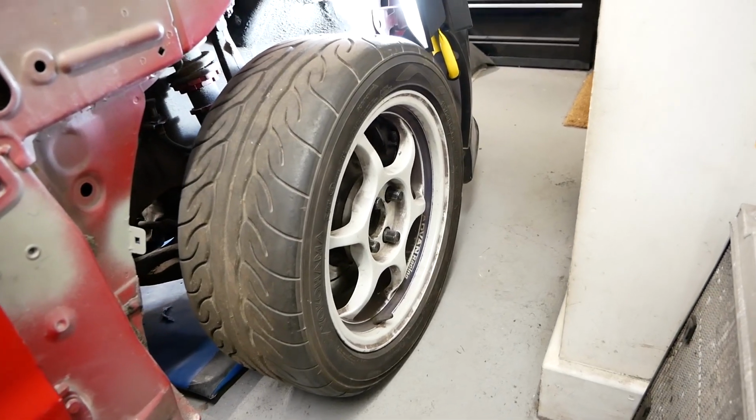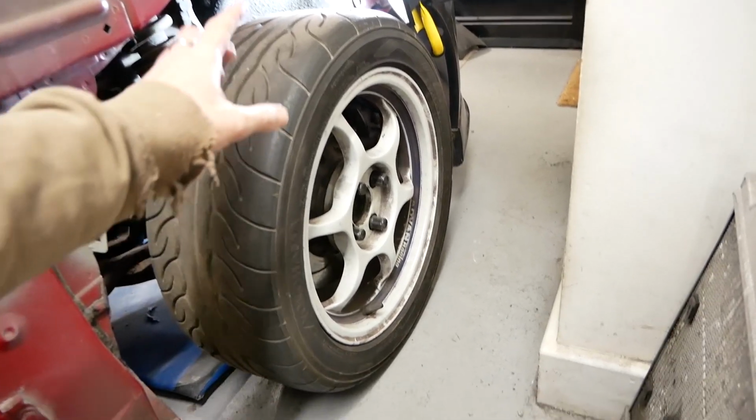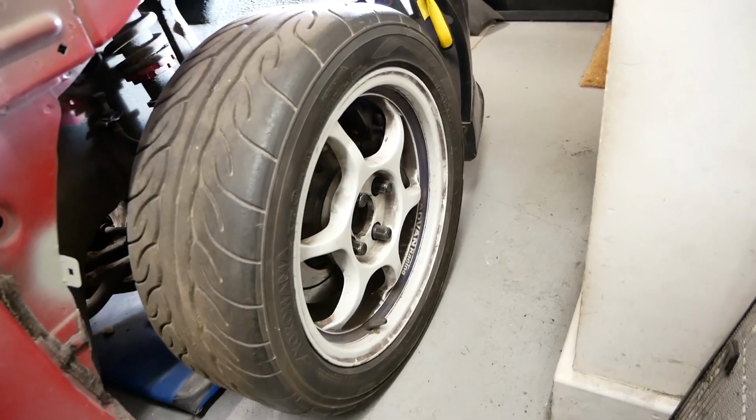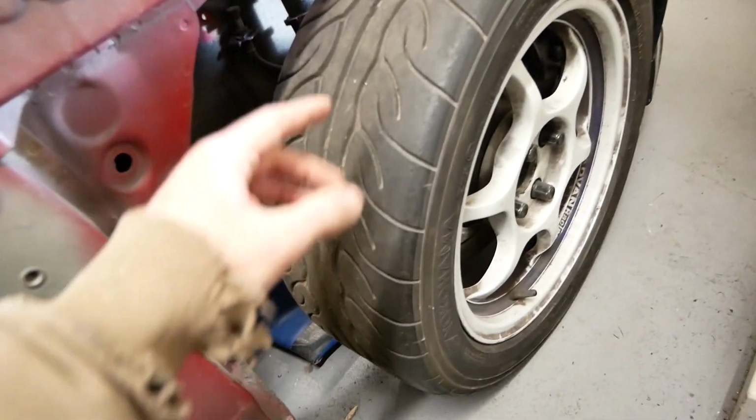So we've got the Advan RGs and Yoko ADA-Rs, awesome wheel and awesome tyre as well. Wheels desperately need a refurb, they have done ever since I've owned them, which will actually be happening now with any luck. Tyres I think are good.